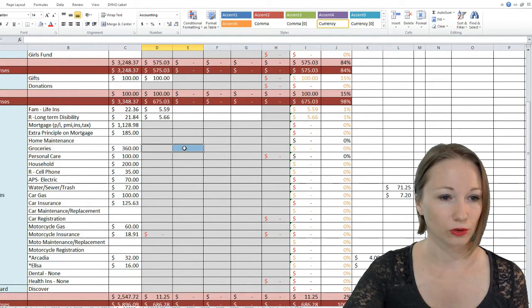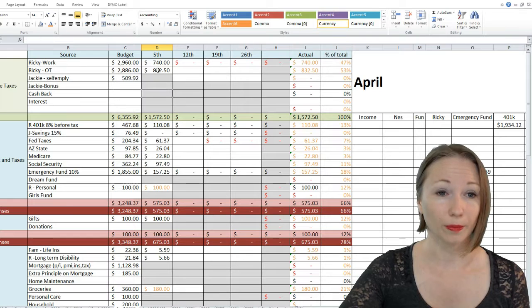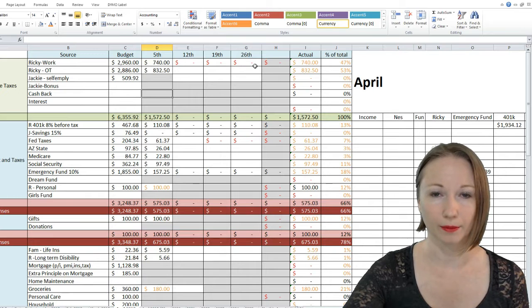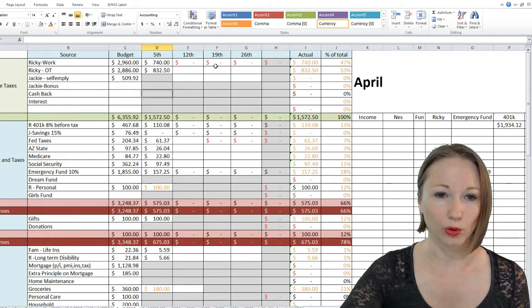Groceries, we're going to do out of the first 2 paychecks. So we're just going to split that in half. So we're going to do $180. So the black means that was the set number. Like, that's the number. If I budget ahead, sometimes I'll budget all of these ahead of time. That's what I used to do before I was budgeting with you guys. So it would be in red. Once I had the exact number, it was black.